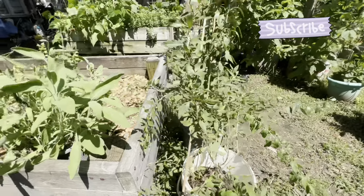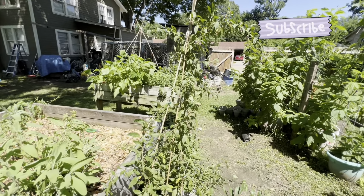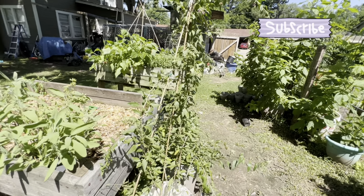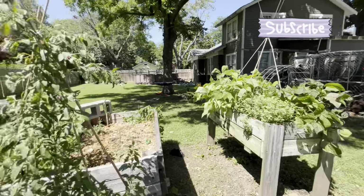This right here is a goji berry plant, and let me tell you something. I am not impressed. Them things nasty. So I'm gonna find somebody to give that to. I don't like that at all.